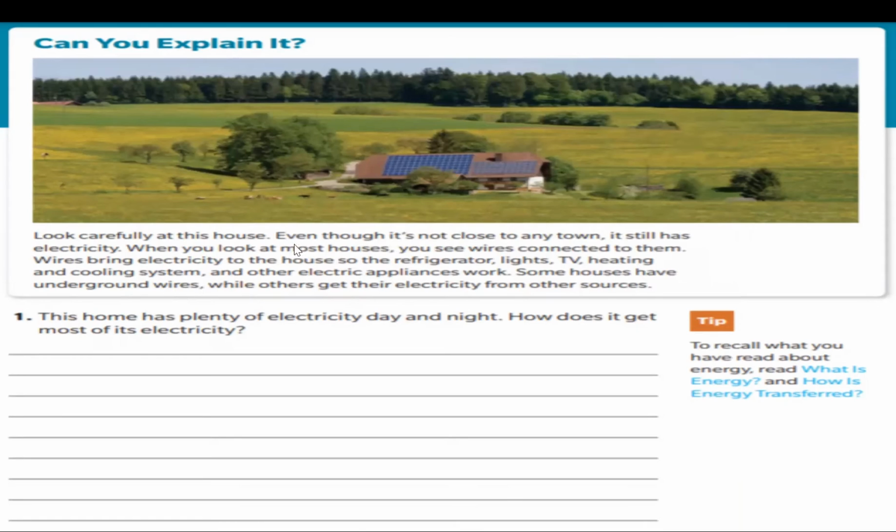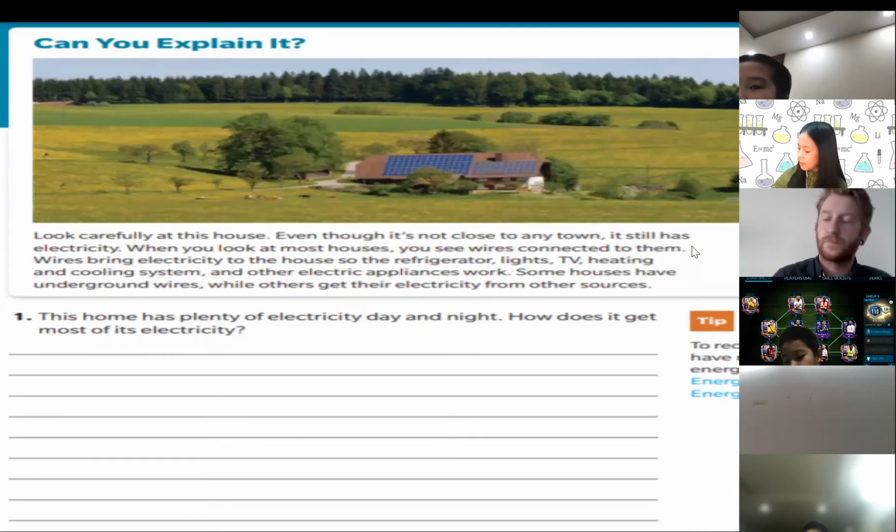Look carefully at this house. Even though it's not close to any town, it still has electricity. When you look at most houses, you see wires connected to them. Wires bring electricity to the house, to the refrigerator, lights, TV, etc. Some houses have underground wires, while others get their electricity from other sources. So, look at this house. It has lots of electricity, plenty of electricity day and night. How do you think it gets most of its electricity?